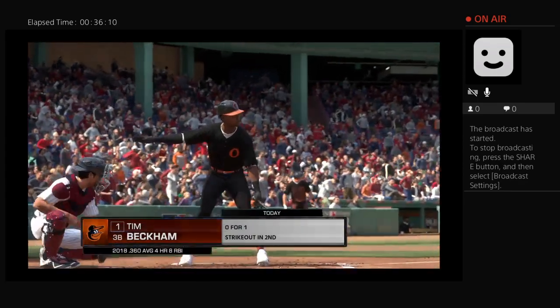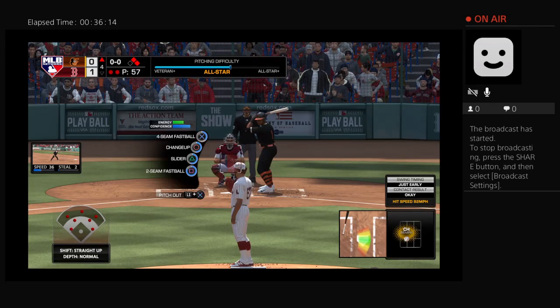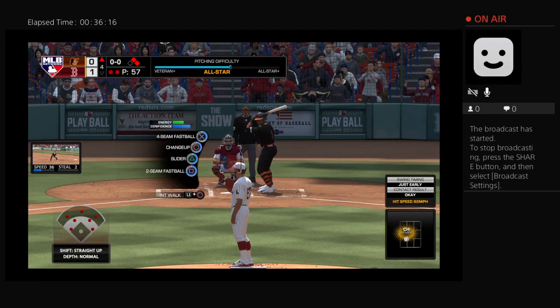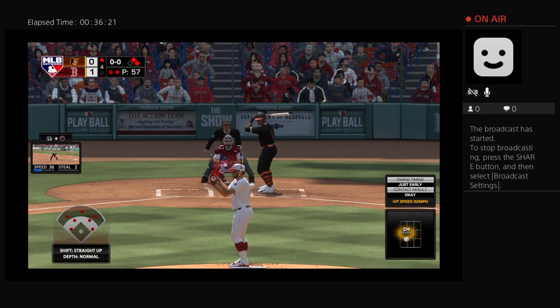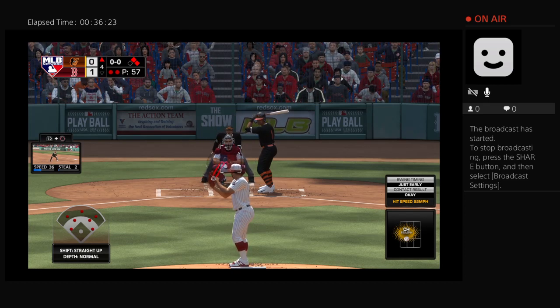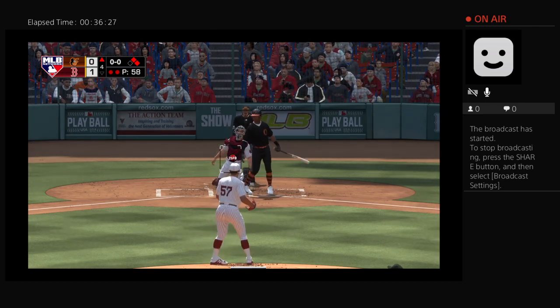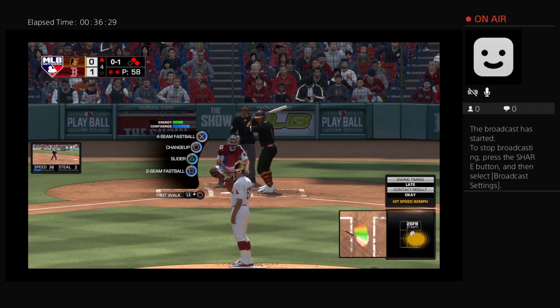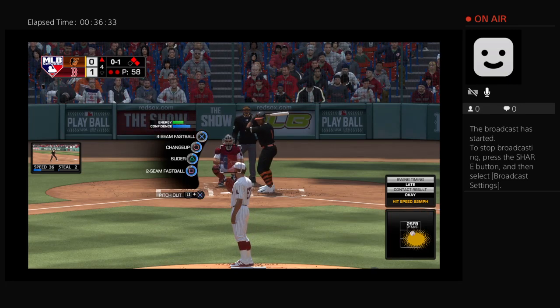Stepping up to the plate, Tim Beckham, as he'll look to bring home that tying run from second with a base hit into the outfield. Set, here it comes. Sends that one out of play for strike one. Jones on second, Trumbo on at first with two down.